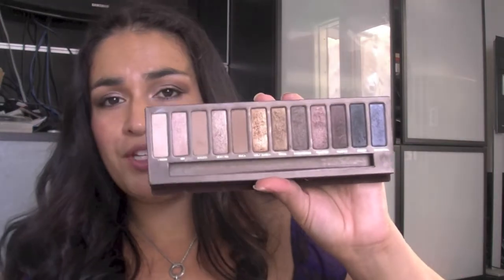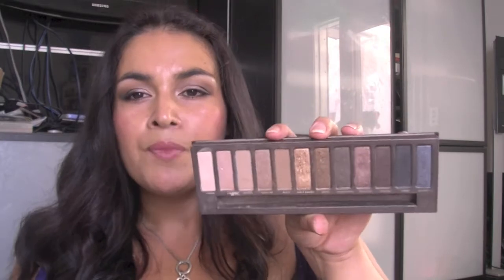And finally, my eye product of the month, my Naked palette. I'm yet to find an eyeshadow palette that will top this one. This one has got everything you need. I've mentioned it before, so it's in so many people's favourites for the month. I have been using it so much. I went out last night, I put it on. You can do so many looks with this. It's amazing. I like the colour tones.